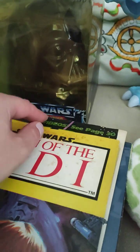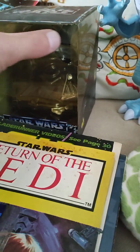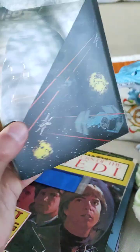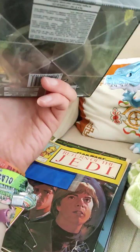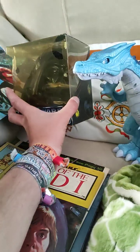He had this Star Wars Darth Vader money bank. Now, I had one of these when I was a kid. Like, I got one for Christmas one year. I remember me, my brother and sister all got one. This one is unopened, still with the chocolate coins. The packaging is really cool, but I don't think I could eat the chocolate now. It's a little bit out of date. But it is still in the bottom there. Box is a little bit busted, I have to admit, on the front there.